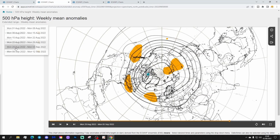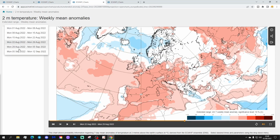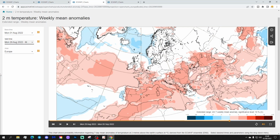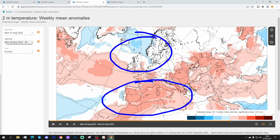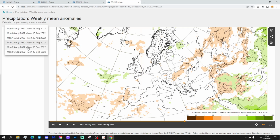500 millibar height anomaly. Looks like that. Higher pressure just out to the west of the UK and Ireland, probably bringing wind from a northwesterly direction. The temperature anomaly looks like that. Still pretty warm, especially so perhaps through more southern parts of Europe now. Northern and northwest Europe might be starting to cool down just a little bit.